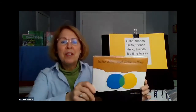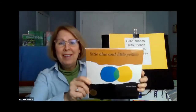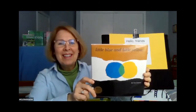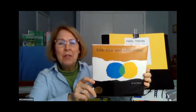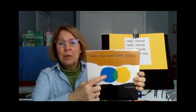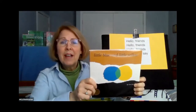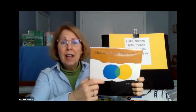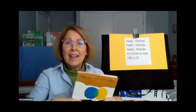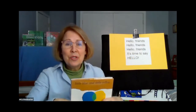Well, I wanted to show you a book you can request from the library, a classic called Little Blue and Little Yellow. It's by Leo Lionni. And it's about two friends who are dots. There's the blue dot and the yellow dot. And one day when they got together, they gave each other a big hug and they turned green. Can you believe it? Well, even though this is a story, that is actually scientifically true.